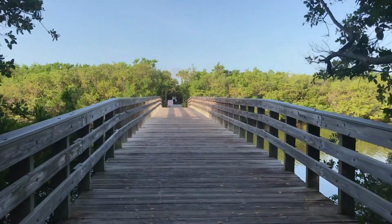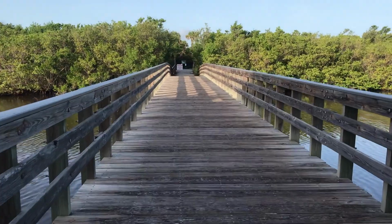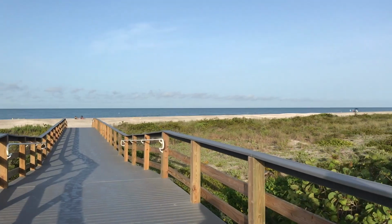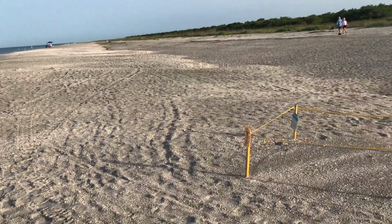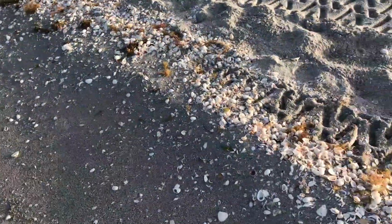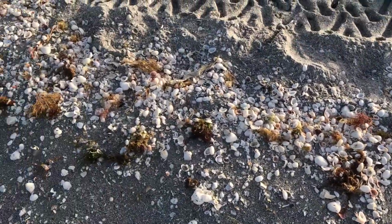So we're taking our hike down to the beach, and this is a great time. I'm all excited in the anticipation of what we're going to find. We always hit the beach in the morning. Look at that turtle nest. The turtle nests are everywhere. There's some shells, a little bit here and there, but not like we can hit the beach and start picking up giant things.